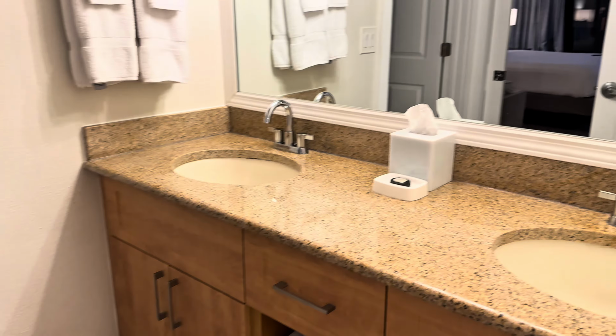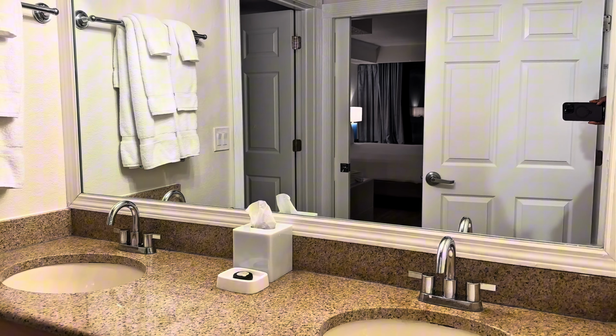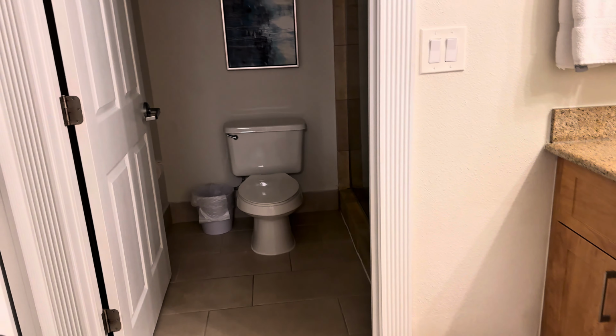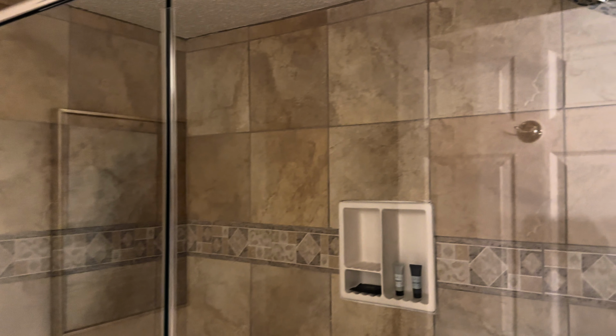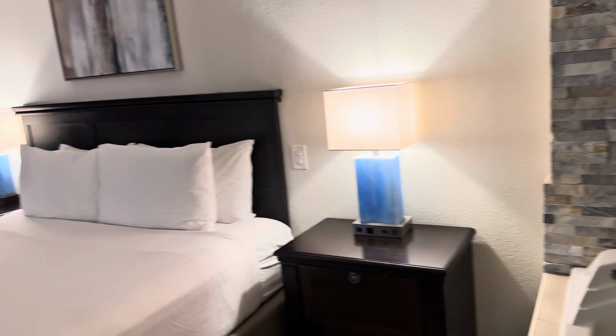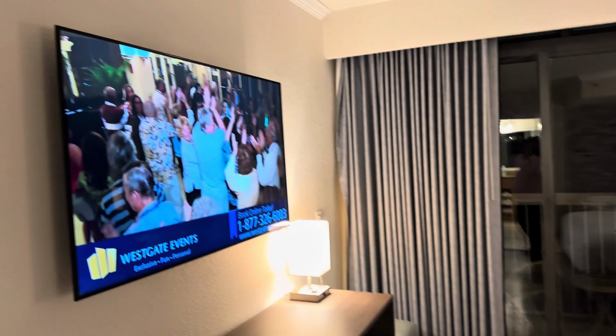Another thing I loved was that this 2-bedroom villa actually had 3 balconies. So yes, 3 balconies. You've got one in one room, one in the living room, and one in the other room. So you have multiple spots where you can just step outside, relax, get some fresh air, and of course enjoy those beautiful ocean views, the sound of the waves, all of that good stuff. Having multiple balconies was probably one of my favorite parts of the entire stay, because I think I stayed on the balcony maybe 75, 80% of the time.